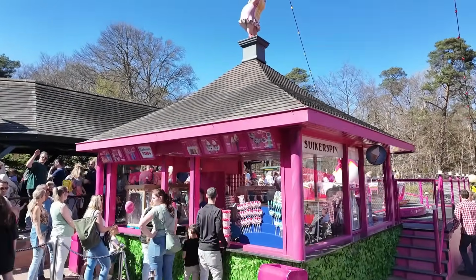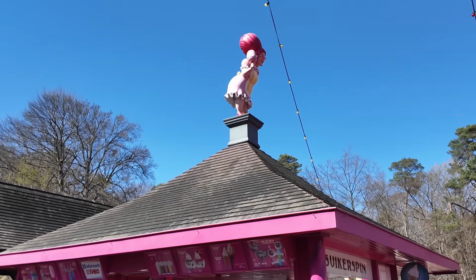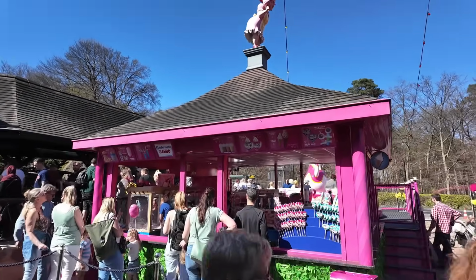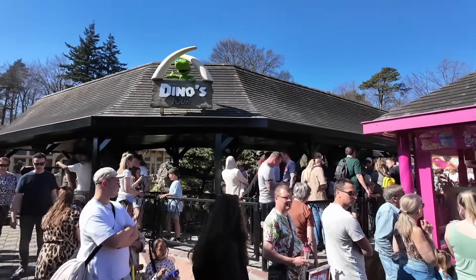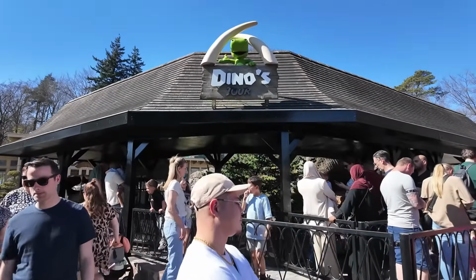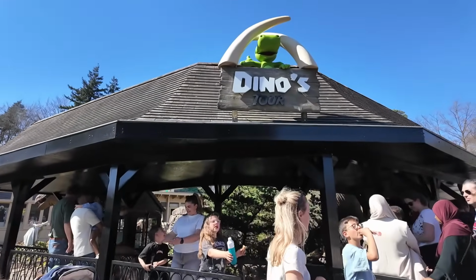Tell you what, they've got some cool characters here. Look at her just up there. Little teacups ride round the side. Very much a park designed for the little ones. I tell you what though, it is very busy. Dino's Tour.